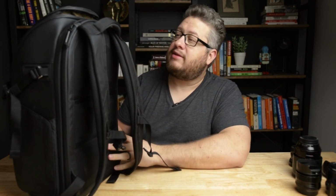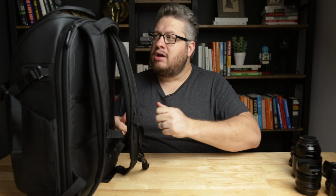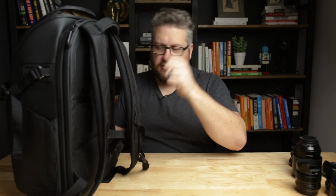Now, many bags have that problem. This is not the only bag that has curved zippers. It can be a little problematic. That's not the end of the world. But when you're trying to get in and out of that bag, often because there's limited external access, it gets to be kind of a pain. You have to do that over and over and over and over. I didn't like that experience.